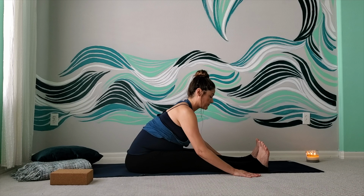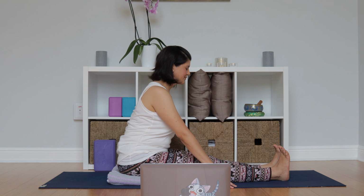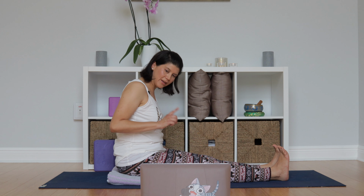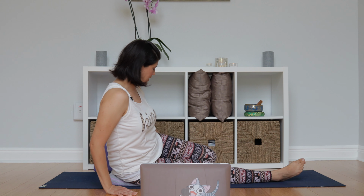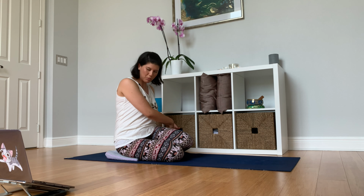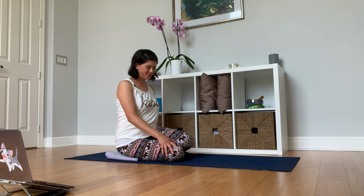And stay for one more cycle of breath. And walk the hands back if you're leaning forward. If you're leaning back, walk them to the center again, coming back to your seat. Lean over to your right hip slightly and bring both legs close to you. Keep the knees together and sit on the right edge of your hip, but the heels are coming close to your left glute. So both heels are together, knees together for a gentle twist.